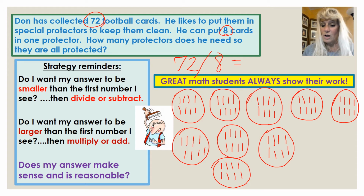All right, I've passed them all out. So now we need to see how many protectors that is. We just count our groups. 1, 2, 3, 4, 5, 6, 7, 8, 9. That means he has 9 protectors that he's going to need. Does that sound reasonable and make sense? Why, yes, it does.